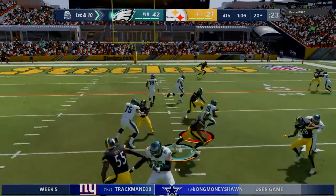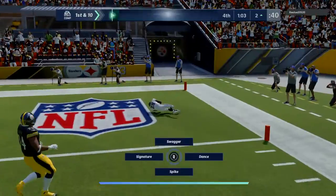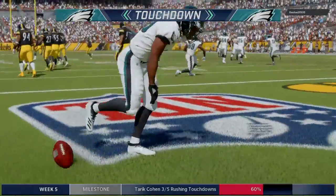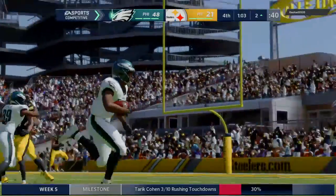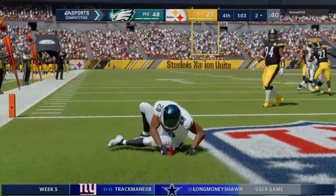They'll run on first down. Cohen. And he is into the end zone. Touchdown, Philadelphia. Touchdown. Tariq Cohen. His 4th touchdown on the year. And the forced turnover on defense leads to 6 points.